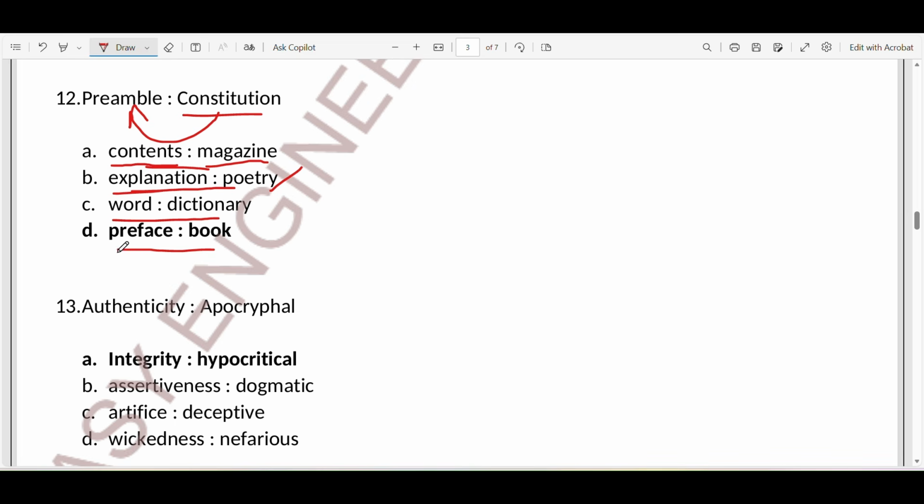So when you see the last one, preface and book. Preface is nothing but, for a book, the overview of that book will be there in the first page. If you look at any of the textbooks, then you will be seeing the preface. In your textbooks it will be there in the front page. There will be a preface, and that will be everything about the book, why this book was written, and what is the use of this book. All will be written there. So that is the correct one. So this constitution and preamble is also the same relation, because in the preamble also, why this constitution was written and what are the uses of this constitution, all will be written there.